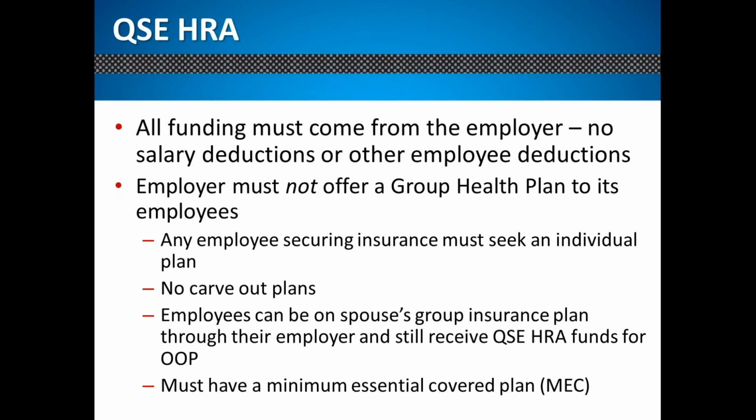So a couple of the nuts and bolts of the plan are, obviously, an HRA is employer dollars given to an employee for premiums and out of pocket. So it's benefit dollars from an employer. You cannot have, and we get this question a lot, a salary deduction or any other employee deductions through payroll. You used to be able to do this, where let's say a small employer has 10 employees and they all had individual plans. You used to be able to take your own premium out of their paycheck before tax through a Section 125. You cannot do that. That has not changed. You cannot do that any longer.